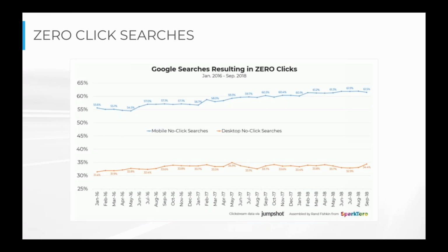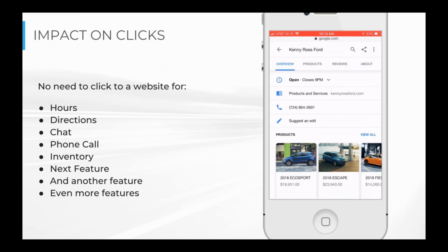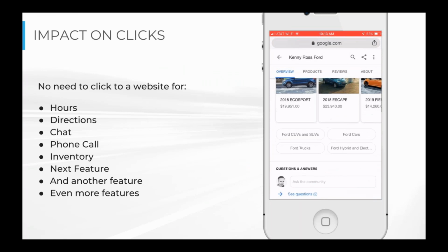Here's just another way of showing the data. You see the breakdown between mobile and desktop. Obviously, desktop is lagging far behind. However, mobile, that should give you more than just pause. That should be eye-opening. 61% of mobile searches here in the US do not result in a click to a website. And you're probably saying to yourself, well, where did the clicks go? I mean, they just didn't up and disappear in the wind. Well, they sort of did.